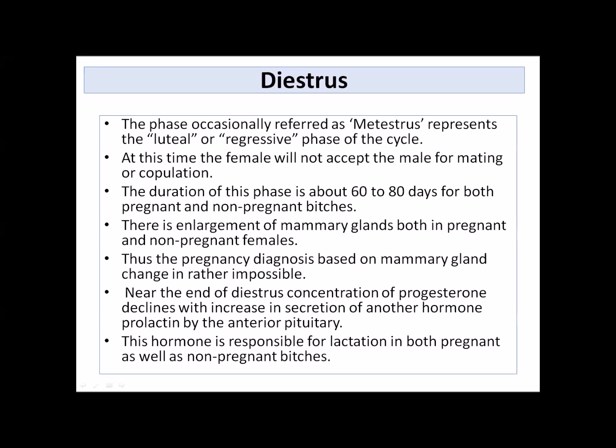If there is an absence of pregnancy, the hormone increment will be there, but it comes down drastically, since there is no young one. But at the end phase of diestrus, there is always an increment in prolactin. That's why it shows a little bit of enlargement of the mammary system. So this hormone is responsible for lactation both in pregnant as well as non-pregnant bitches.